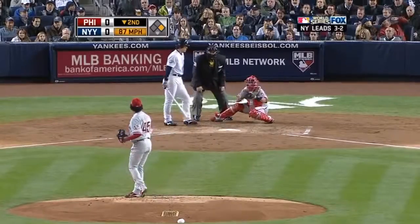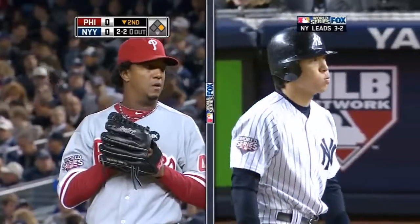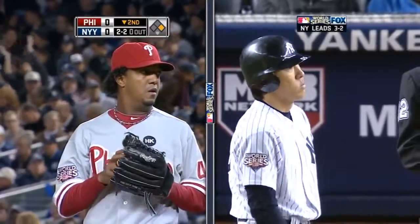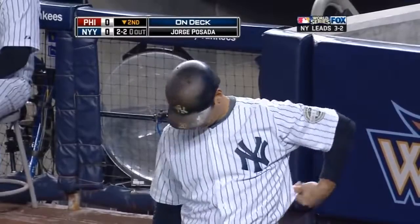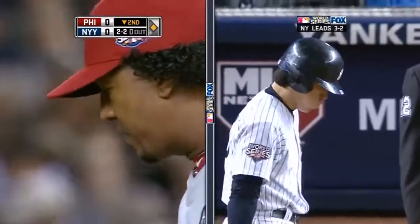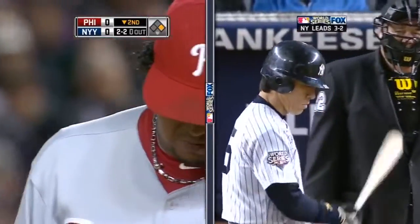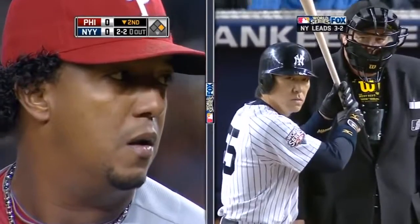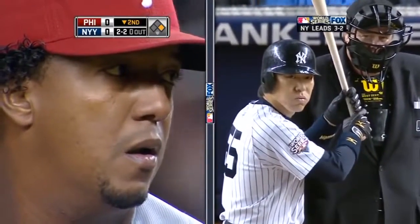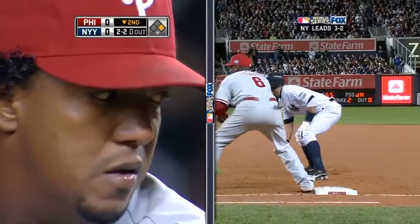Pedro deals a 87 mile per hour fastball outside for a 2-2 count. Pedro is not really paying a lot of attention to A-Rod, who's usually not a steal threat. But it looks like A-Rod's getting a big lead over there, so I'd be careful if I was Pedro. Again, Pedro taking his time on the mound, really making this at-bat a long one.